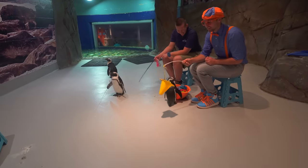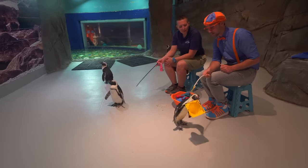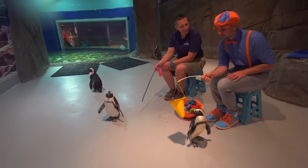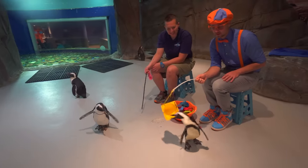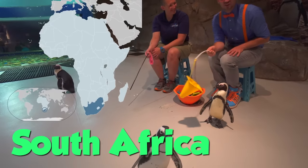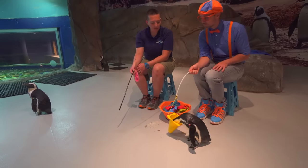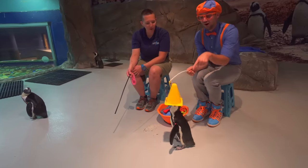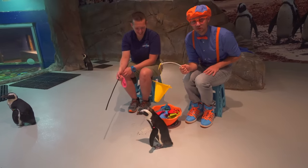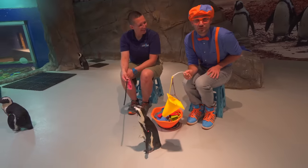Penguins are so silly. So where are these penguins from? These penguins are from South Africa. And we have 32 of them here at the aquarium. Wow, 32 penguins here. And these are from South Africa? Yes. Not Antarctica? Not Antarctica. They're actually one of several species of penguins that prefer the warm climate. Oh, okay. That's pretty cool, interesting. Warm climate and penguins. I guess you learn something every day.